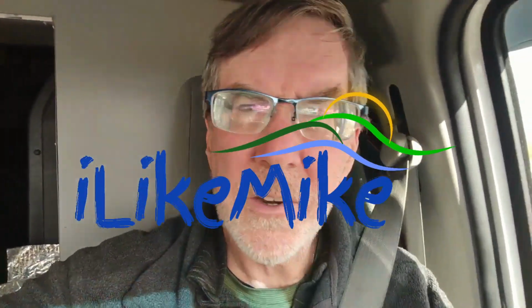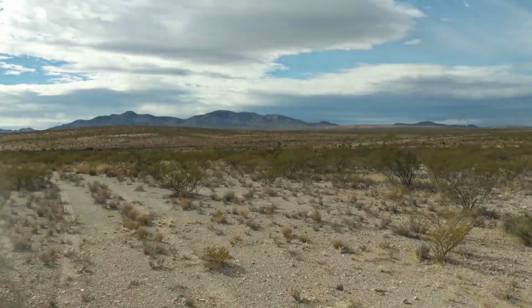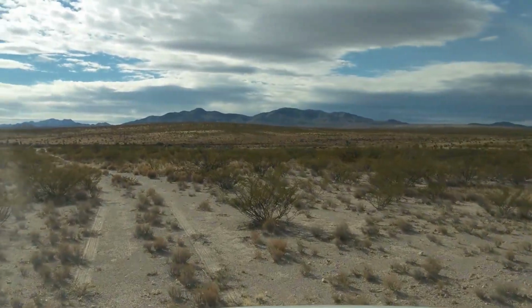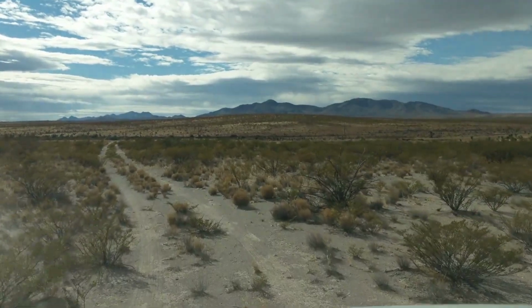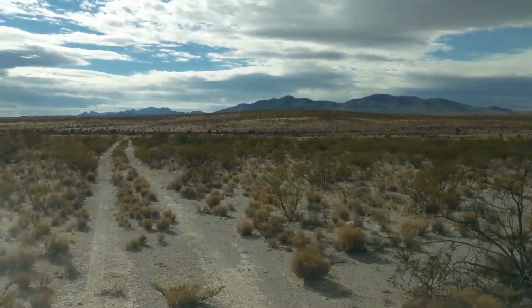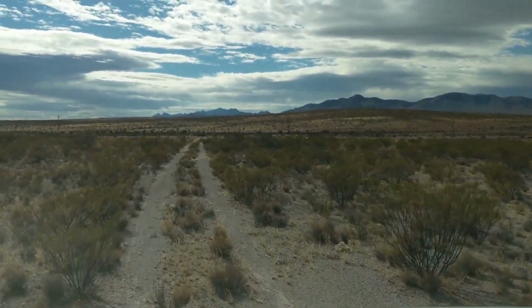Well, another day, another destination. And last night was another campsite on BLM land. Here, take a look at this. This is out on Highway 9 in New Mexico, just east of Animas, New Mexico. So on the way to Deming and then Las Cruces today.